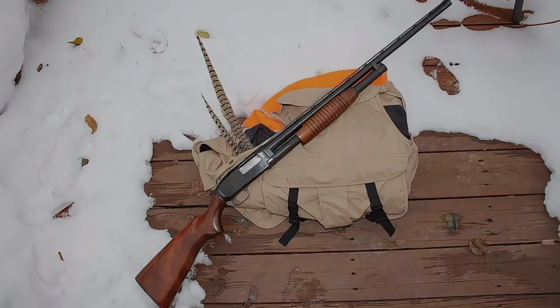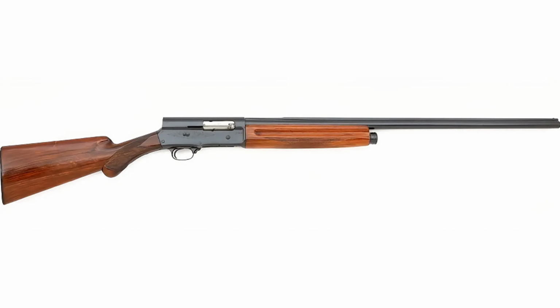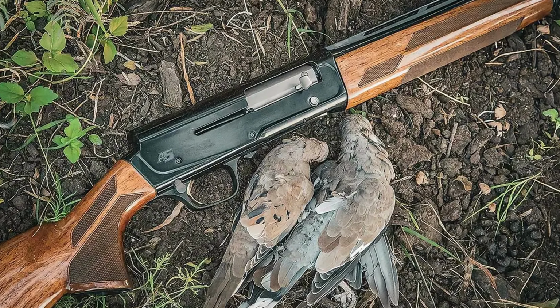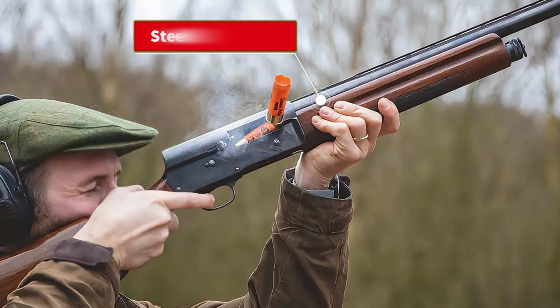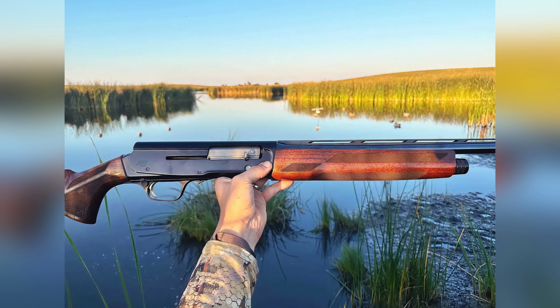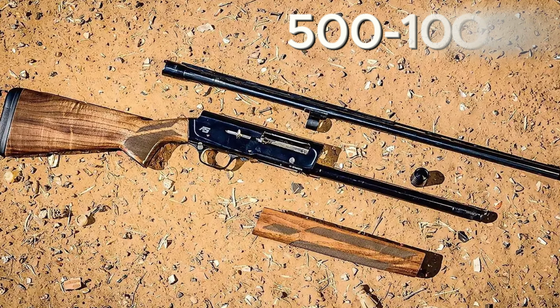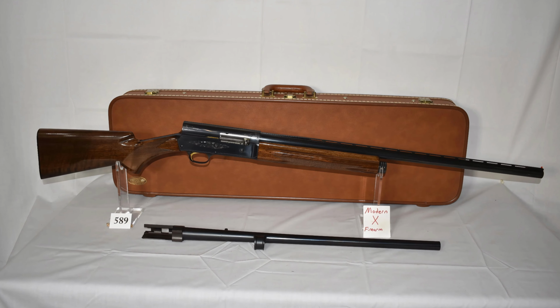The Browning Auto 5, a semi-auto from 1902 to 1998, comes in 12 or 20 gauge with a 4+1 capacity. John Browning's long recoil design, paired with steel and walnut, has kept Auto 5s from WWI shooting strong. It's $500 to $1,000. Smooth semi-auto action for fast shots, and its 8-pound weight handles recoil.